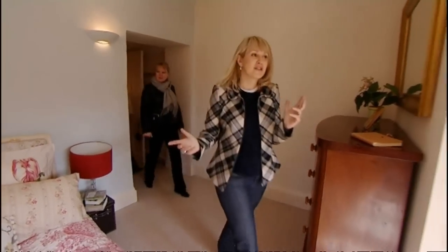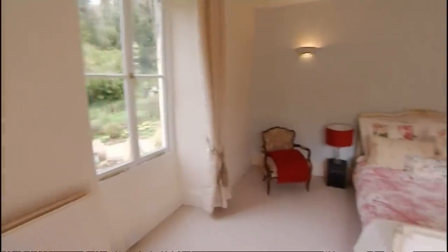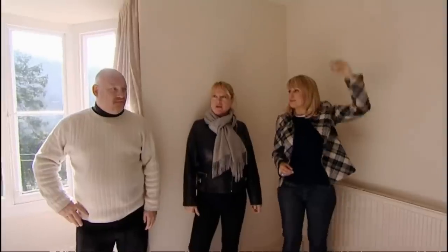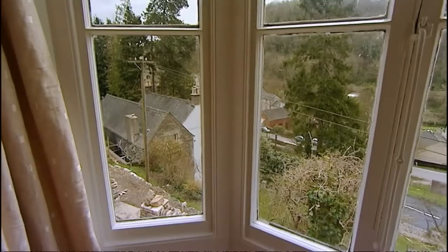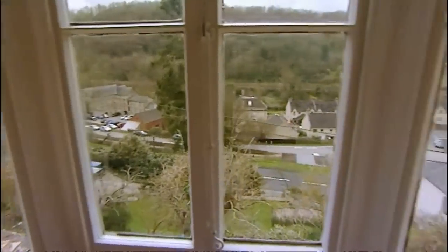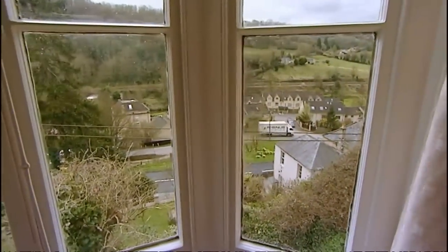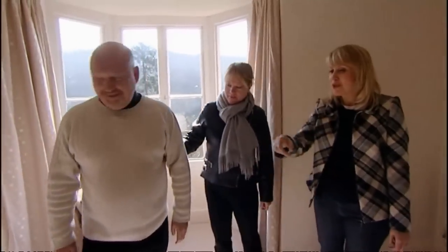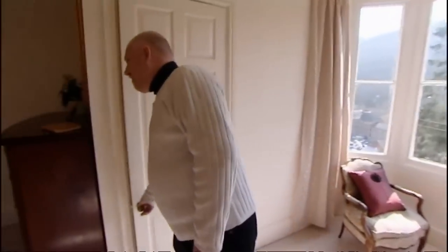So here's your master bedroom. It's a very nice space, a very good space. And high ceilings. And high ceilings, yes. Noticed that as we came in, and you've got the views. That is a fantastic view to wake up to every morning. Yeah. That's beautiful. And then just through that door, take a look, Gary. Go on, it won't bite.